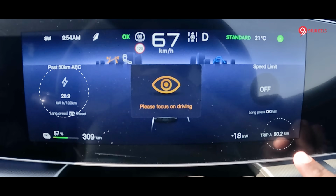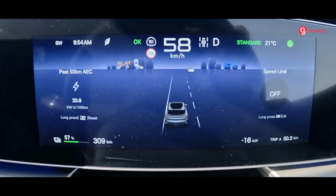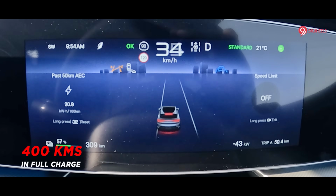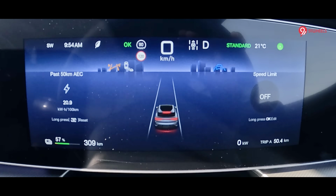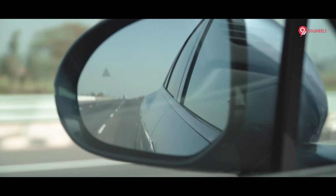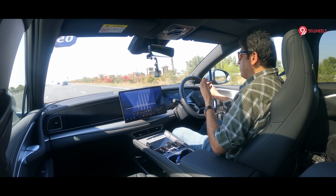And 50 kilometers done. The average efficiency is 20.9 kilowatt hour per 100 kilometers. This means at 100 kmph you can get 400 kilometers on a full charge from the Sealion 7 all-wheel drive. Of course, if you happen to drive the rear-wheel drive, that will be even more efficient. So yeah, a genuine 400 kilometers at high speed cruising is what the Sealion offers you. The figure will be better even if you opt for the non-all-wheel drive version.